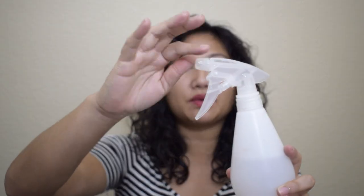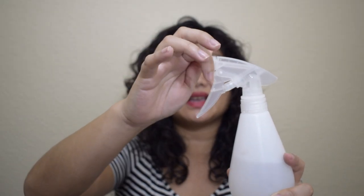Hopefully you can see that, but basically that was just a line. It squirted out pretty much a line of water. So if you end up tightening it a little bit more, it will give you more of a mist compared to the Flairosol sprayers. Okay, here we go. Hopefully you're able to see that, but that is how you can utilize this as a mist on curly hair.